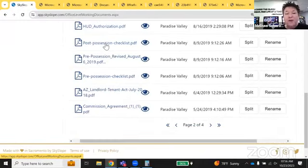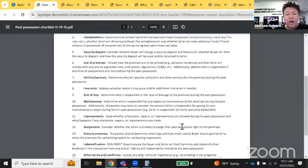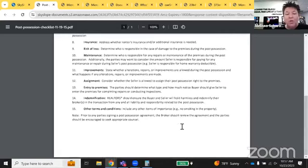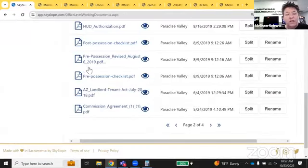There is a post-possession checklist that you can take advantage of. This is just to go over what needs to be done with that post-possession insurance. Is renter insurance or additional insurance needed? Risk of loss. So it's a cool little checklist, so take a peek at it. We give you a lot of tools in here.